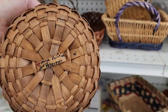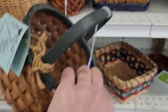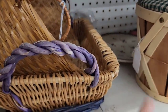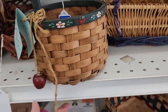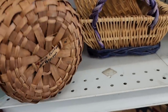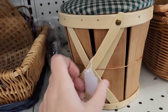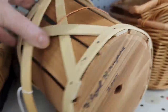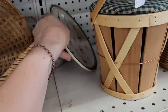There's an apple basket. Oh, someone made this. Hand painted by Sue Peterman in 1996. Oh, there's her card. There's a plate hiding back there. Round basket for $2.99. That's cute with the little apples on it. I wonder if she made it or just painted it. I feel like she just painted it, because if she made it, I would have said made by Sue Peterman. This one looks like a drum. Oh, Floyd Harupsa made this one, hand painted. That's interesting. It looks like a little drum. What's this hidden plate?